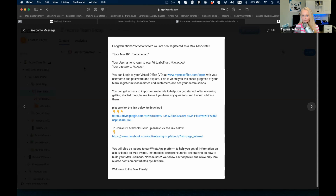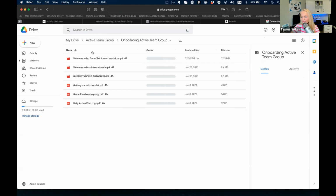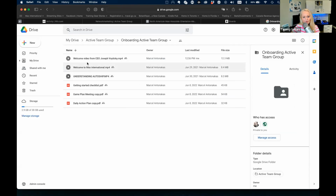This is literally part of an assignment when you're asking them to let you know once they go through the process. So they're going to go through this Google Drive. That's where the information is, and that's what you want them to download. Some of them, they'll be watching. There are videos for them to watch, and there are PDF documents there. So you want them to watch all 3 videos, and then you want them to download the documents for you to start working with them on these documents by giving them assignments.